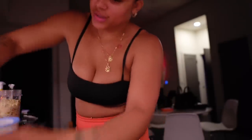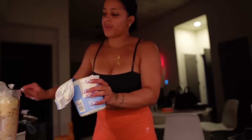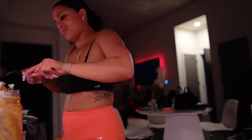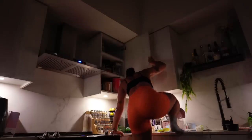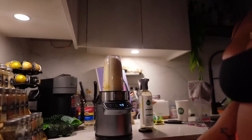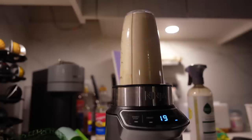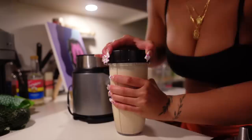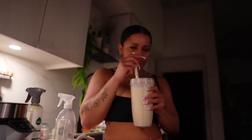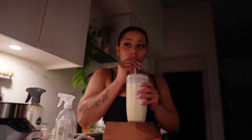I'm gonna add some Greek yogurt. I got this specifically for my shakes because it has no flavor. I would not eat this by itself. It tastes like sour cream. It has a lot of protein in it. God, is this old or something? Why is it so hard to get out? And then I use a boba straw. With the ice, it's cold and really good.